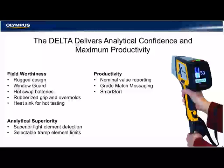So some of the unique features of the Delta before we get into the Q&A. Folks often ask, why are you better? Well, it starts, number one, with Olympus and the support that Olympus gives our customers. Number two, it comes down to the folks that are supporting you on a day-to-day basis. And number three, the quality of the instrument. Is it field-worthy? Is it rugged?